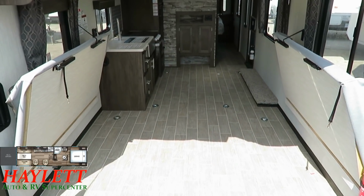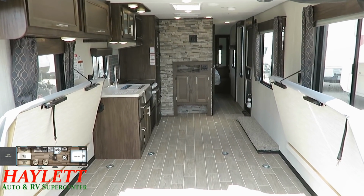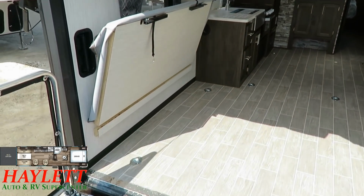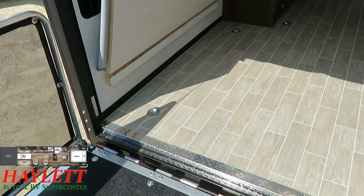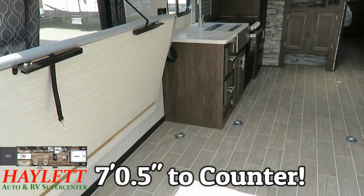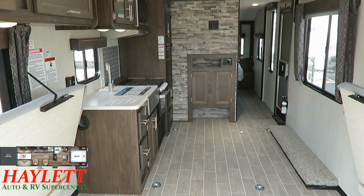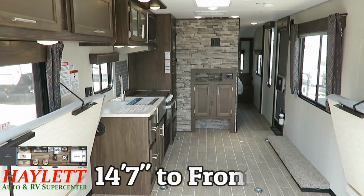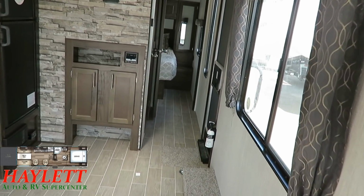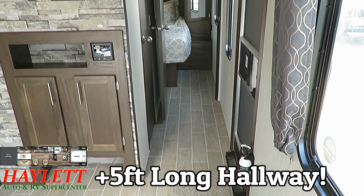But of course, at some point, being that this is, I call it a crossover, but I guess technically a toy hauler, you're going to want to know what you can load into it. So I busted out the tape measure, did some measuring for you. From the start of the floor up to this kitchen countertop here, it is 7 foot and just a titch past 7 foot basically. Now from that entertainment wall back to the start of the garage, it's actually 14 feet 7 inches. But what's really kind of cool on this one is because it has this private bath hallway, you're picking up an extra 5 feet of potential space here before you get to the bedroom door.